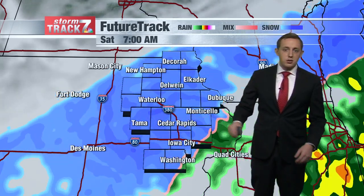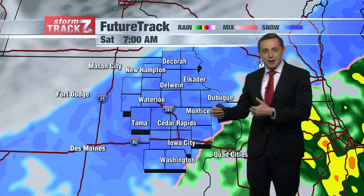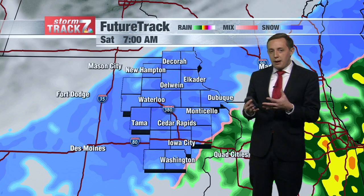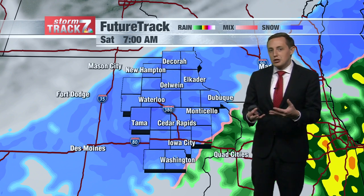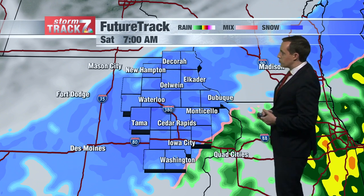We could be talking about some locally heavy bands of snow setting up, and that's likely where it's going to add up to that 2 to 5 inch range. As far as the road conditions go, they probably will be a little slick and a little slushy later tonight into tomorrow morning as those road temperatures do cool down.